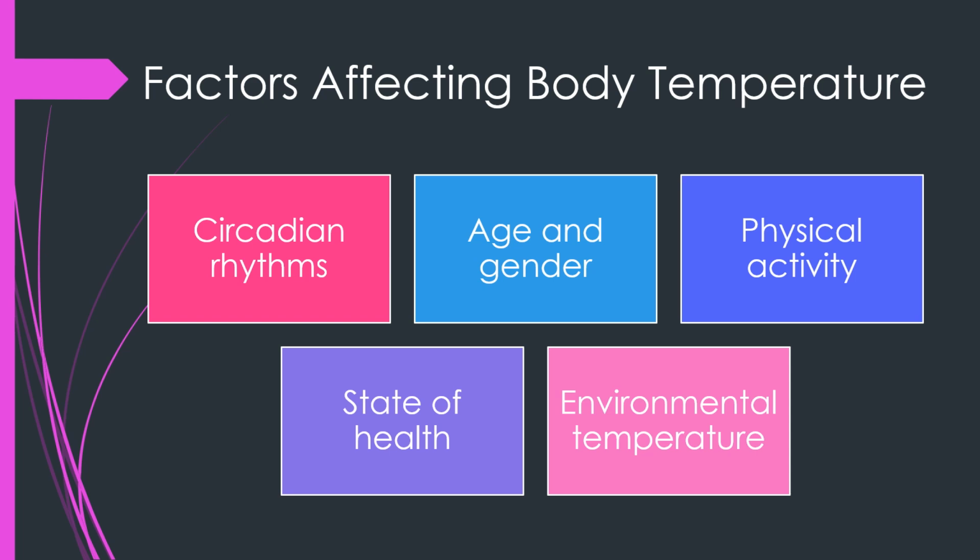Hormones like estrogen also affect our temperatures, especially when women are in their fertile periods. Temperatures usually increase during fertility. Age affects our temperatures because the very young and the very old don't have perfect thermoregulatory responses, so they may not react or change the same way that normal adults do. And that's why you see a lot of older people wearing jackets when it's summertime, and that's why we have to keep babies all bundled up and nice and warm.